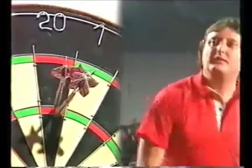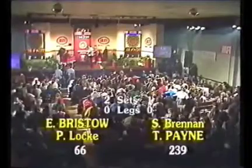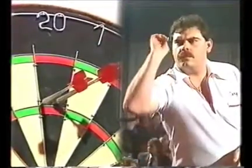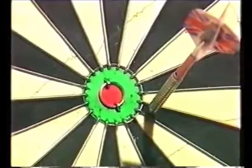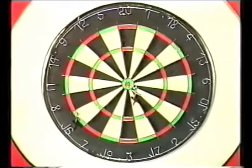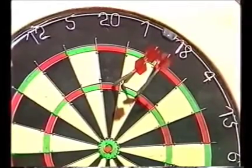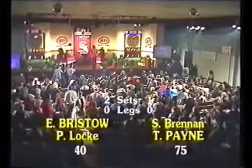Score thus far. 140. And the second travel. Eric requires 66. 4-1 love. Now which way is he going to go? Could go for the ball here in 2-8. Bristow left himself double top anyway. 64 scored. America requires 40. It's a rare occasion when he misses. Yes, Bristow. Tony Bristow.